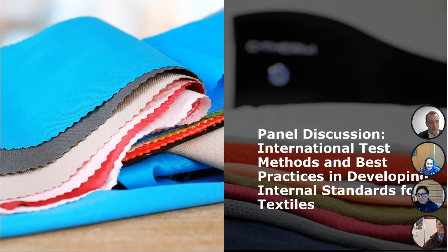Today we've brought together some of the different thought leaders in the textile industry to form a panel discussion, specifically looking at international test methods and best practices in developing internal standards for textiles. Out of that area, we've formulated some different questions, and we're going to probe some different areas of related interest in the development of standards and best practices in measuring performance of textiles.